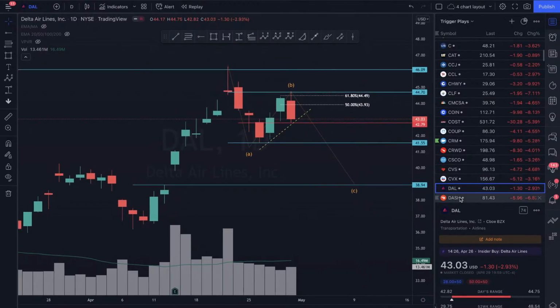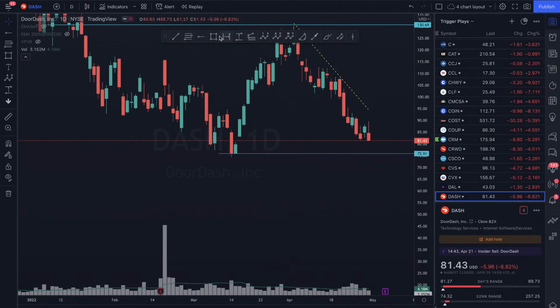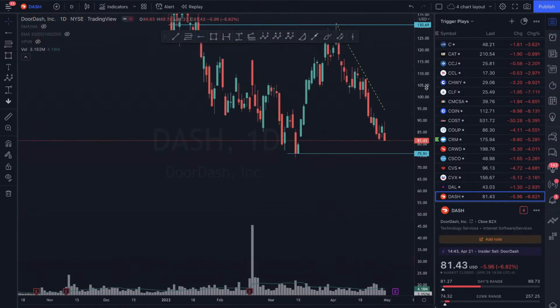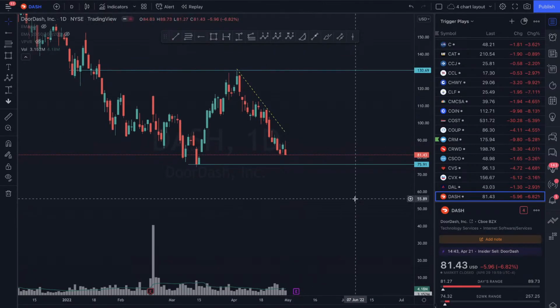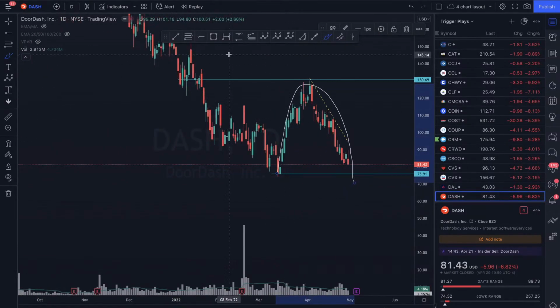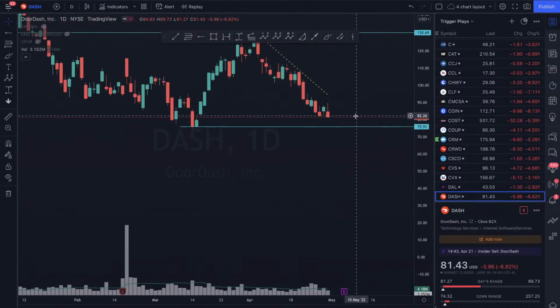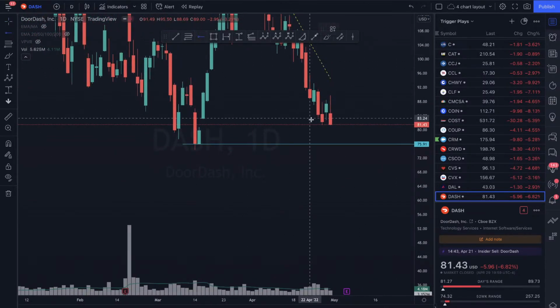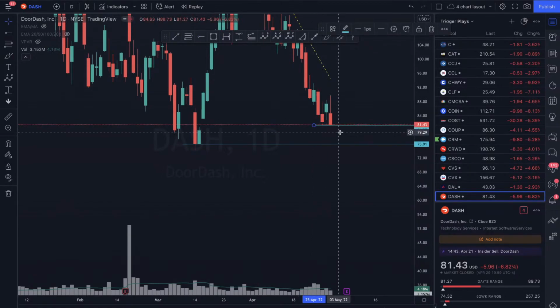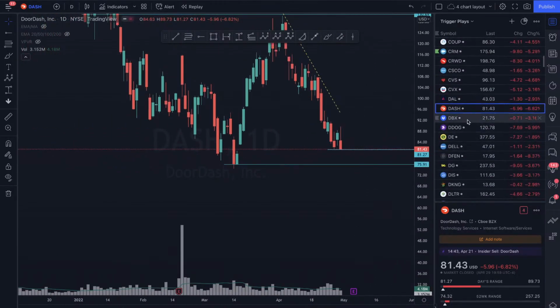So DASH here, guys, not looking good. And I think it's gonna break down eventually of this huge base it's forming here. Look at this huge base it's forming, guys. Rounding top here on DASH is forming. So intraday play for DASH below Friday lows is gonna test these March lows here. So easy trades here on DASH.